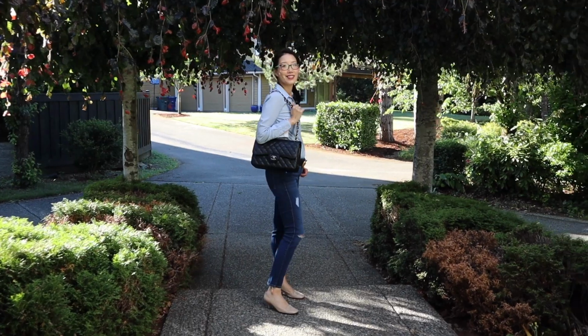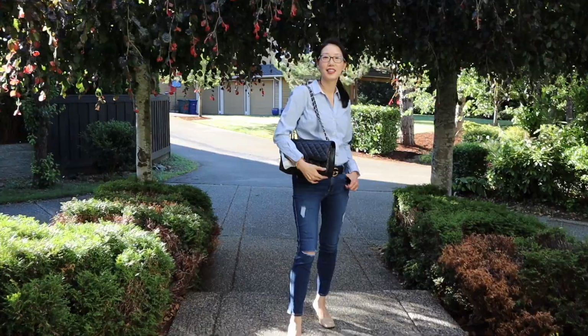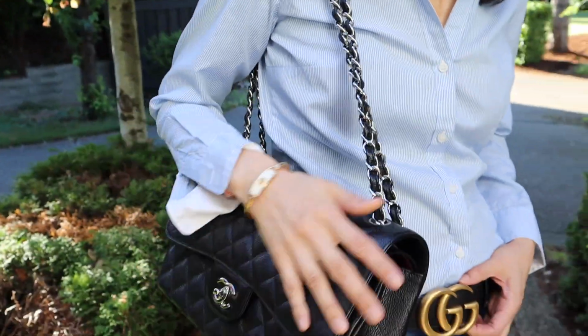So I have a little bit of gold jewelry here, and I think gold tends to suit my skin much better than silver. I can pull it off, but this is the issue that really gets to me: when I'm wearing an outfit that requires a belt, and my belt has a gold buckle, and I want to carry this bag, it's sort of a clash of the gold against the silver, and a little bit too much for me.